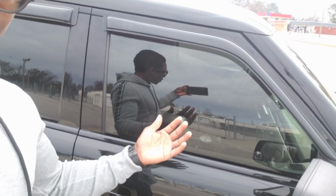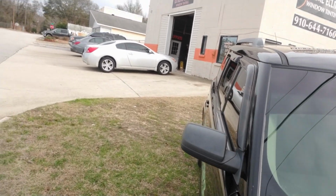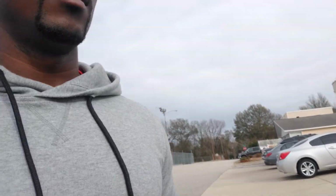And then we got the tint right here. That's like 5% right there. Might be 20%. And then you got the beautiful tint right there on the front. That looks good right there. Oh yeah, perfect. You got the truck looking real nice. Tint laid on it real good.